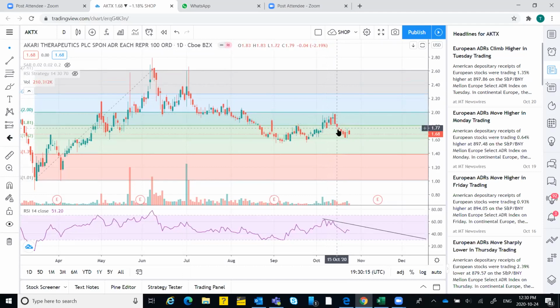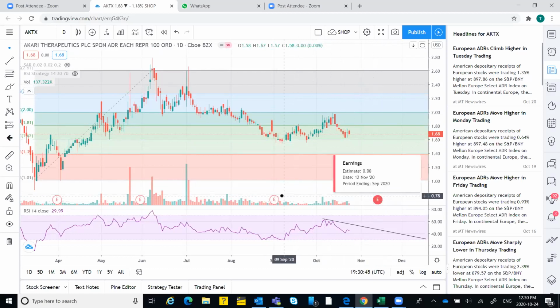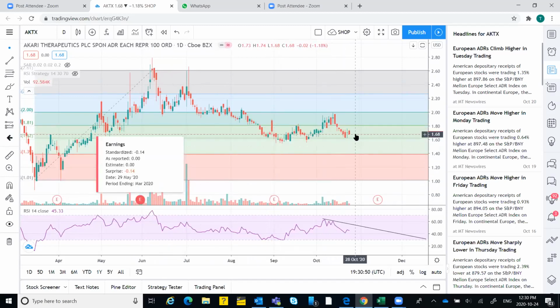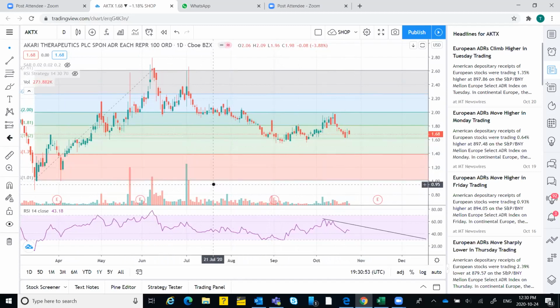The selling pressure, price falling down, and the impact of the news cooled off, and then again it's back to its normal levels. But before the news, this was the level, 1.73 or 1.74. Now again it is very close to that, and our pivot point also is almost the same, 1.72. So 1.72 is the normal level for this stock. If it trades above, then 1.8 can be the immediate target. And the next earning date is like break even. Previously, it was all negative. So yeah, there is no impact of the news, I would say, on this stock.